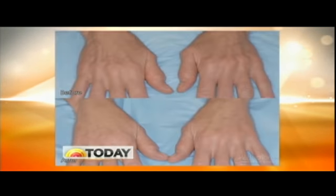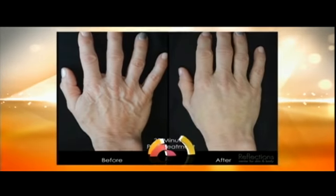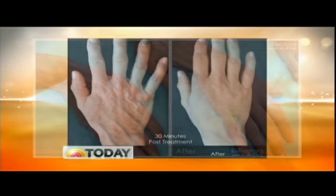But first, your local news and weather. Look at that. All right, an injection that can get rid of granny hands? Now there's another issue with hands. We're going to put this to the test. But first, this is Today on NBC. Wow.